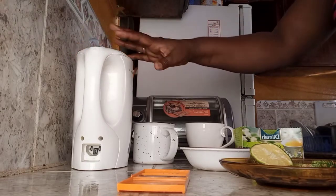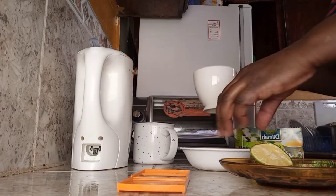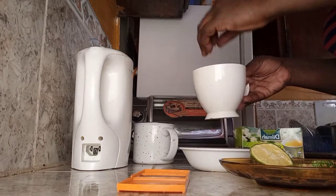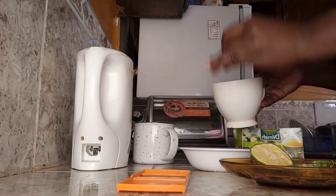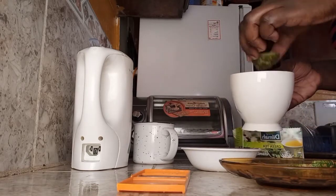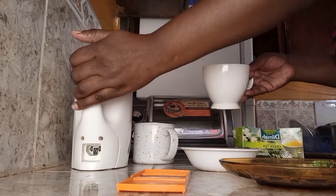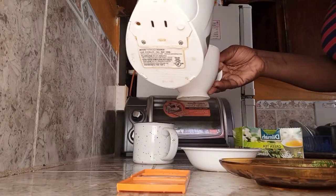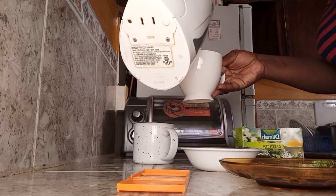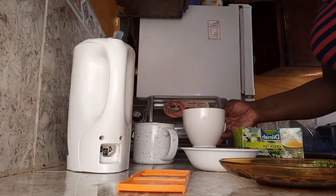Over here I have my kettle full of hot water. So guys, let me show you now. This is cup number one. I'm putting the most ginger in this cup, and I'm putting in this bigger piece of lemon, and we are just gonna pour our hot water on it. Guys, it smells so good, eh?